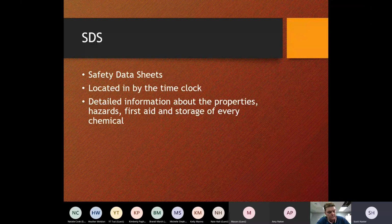The SDS details the information about the properties, the hazards, the first aid, the storage of every hazardous chemical that you're using or that maybe even you have on site. Now, they may not be using all of them. So if they're using alcohol, then you need to make sure they understand that it's flammable and all the protection for that particular hazardous chemical. Now, a couple of things when you're dealing with those hazardous chemicals. Make sure that they have the proper PPE and that they know how to use that PPE as well.